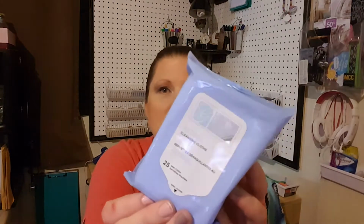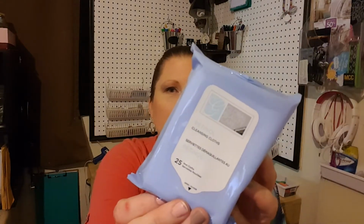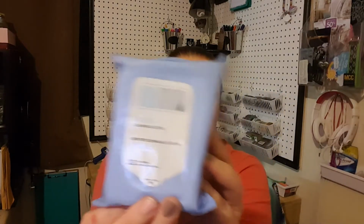And I also picked up the retinol cleansing cloths. I haven't gotten those before. I've gotten the pink package and kind of dealt with the quality of the removal on the products. But a lot of the women out there are recommending this. So I'm going to go ahead and give this one a try.